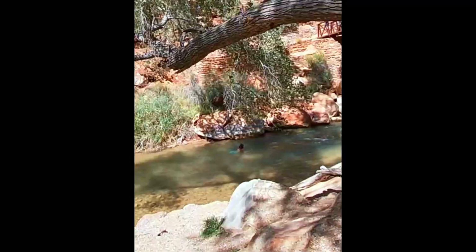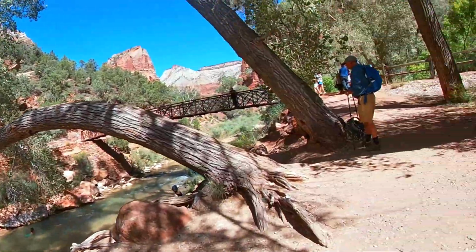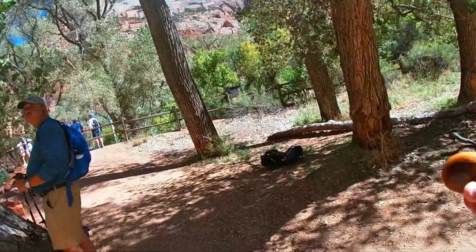A gentleman down there bathing in the river. How you doing?